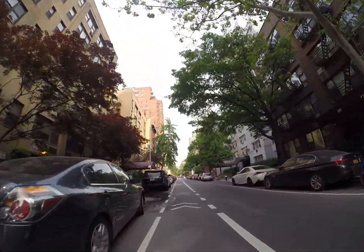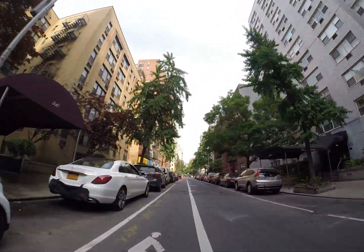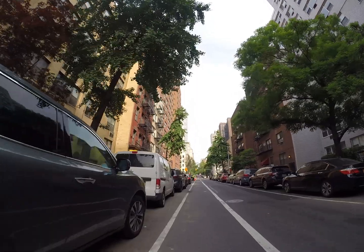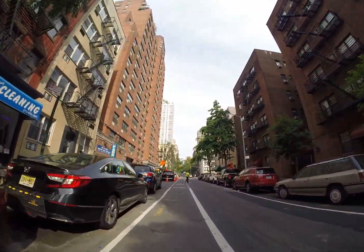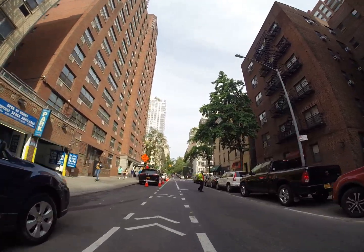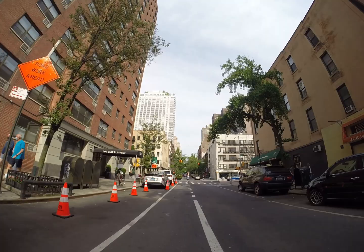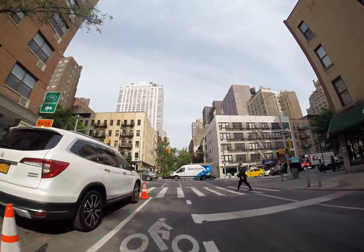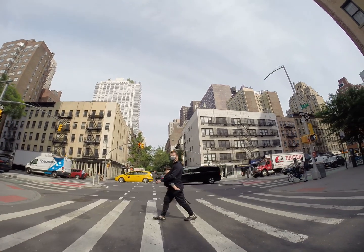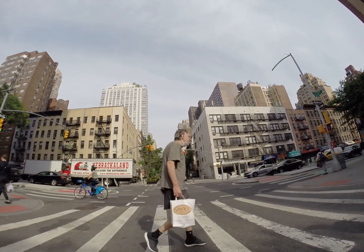It is really a beautiful morning here in New York. Great morning for a bike ride. About to cross 2nd Avenue here, going west.